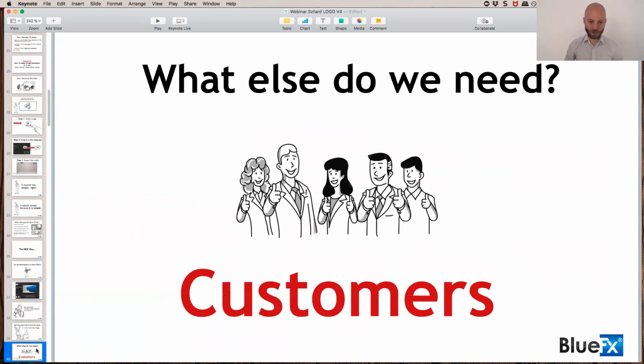You can already see here the big red thing, and the question is, what else do we need? We need clients. We need customers. Because now we know how to make logo animations. We have the skill, but we got to sell that skill. We got to get people who want to buy that. So we need customers who are gonna pay cash money for those logo animations that we are able to create. Do you agree with me? We need some customers, right?